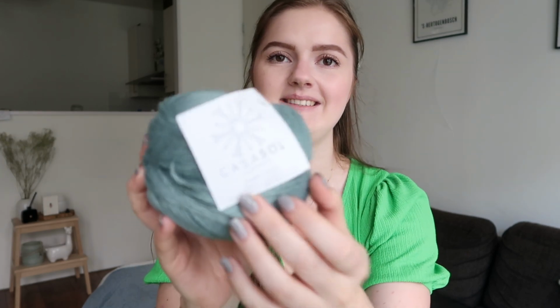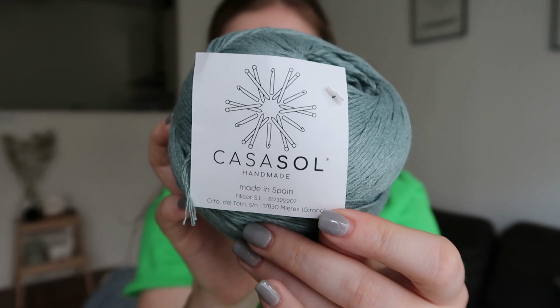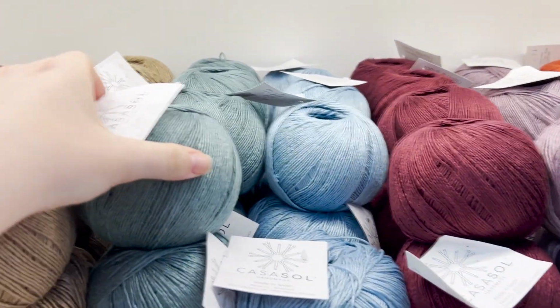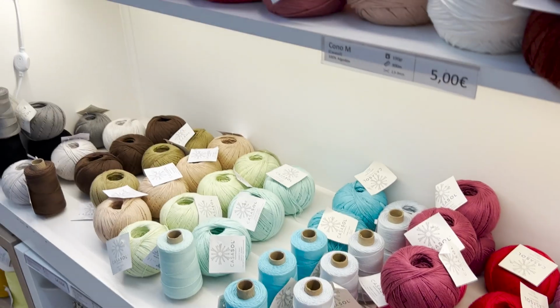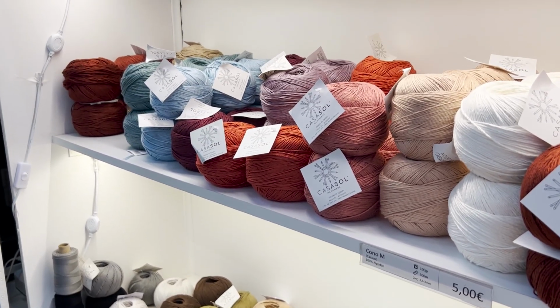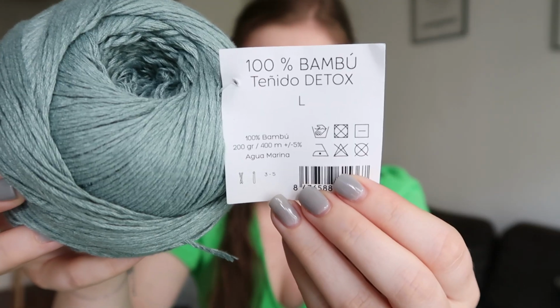So my second purchase, let me just grab it out of the bag for you. As I said, my second purchase is this bamboo yarn. Oh, you can already see the shine, look at it. This is Casasol, which is a Spanish brand, if I'm correct. And this is bamboo, a DK weight. And it's made in Spain, it says. So 100% bamboo teñido detox L. I think that's just the name of the version.